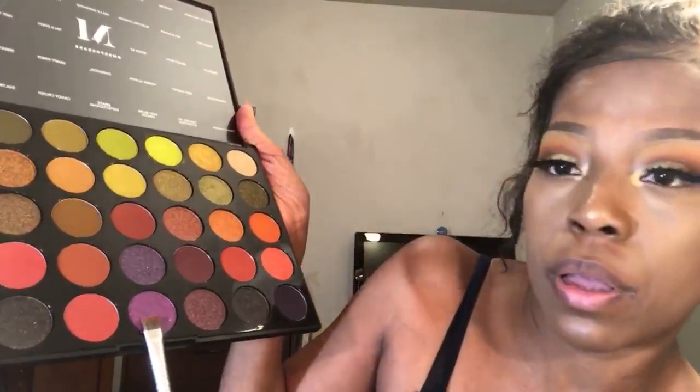So I'm going to use this purple here, and this color is Grape Expectations. I'm going to put that in my waterline. I'm just trying to use a lot of colors. And I guarantee you I'm going to have to spray this brush too, because that's a shimmer color. So let's pick this up. Put that under my eye. Ooh, pretty, pretty, pretty. That is pretty. Look at that. Let's see what else.